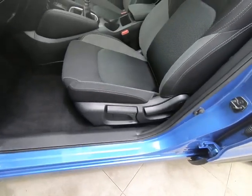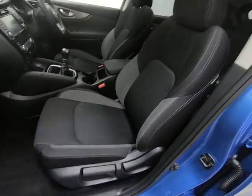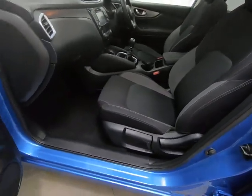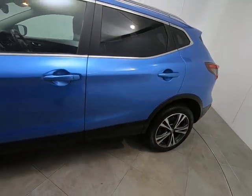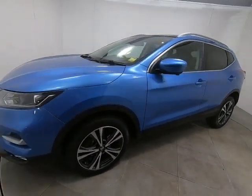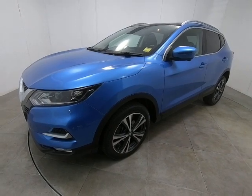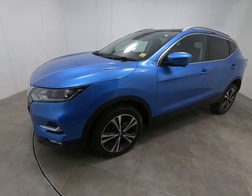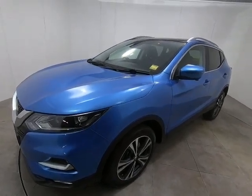As you'd expect, passenger seat exactly the same as the driver's. Absolutely no sign of any wear at all. Really is an absolutely cherished example. Everything you'd expect from a 2019 vehicle. As I go around the entire car, really am struggling to see anything detrimental to point out at all.